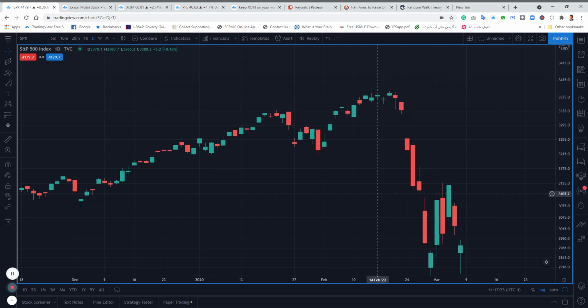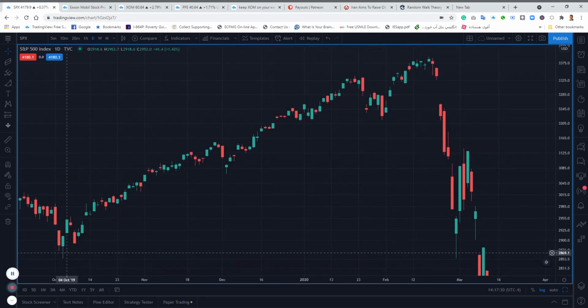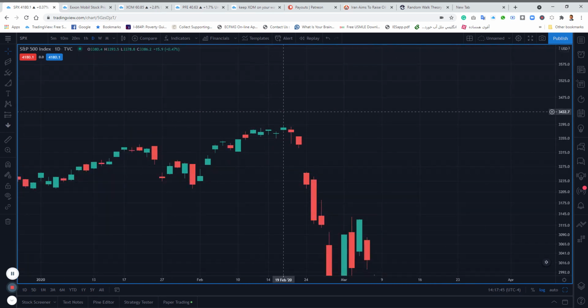So as you see here, we had a very sharp move from October 2019 up to here. Very much the same experience we have right now after March 2020. And you see it ended up with small candles, then a gap.